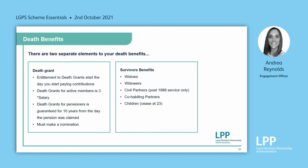It is important that you nominate who you wish to receive any potential death grant, and this could be a partner, brother or sister, a parent or a child, or even a charity of your choice, and this can be done via My Pension Online and amended at any future date should your circumstances change. In addition to a death grant, survivors' pensions may also be payable to a widow or widower, civil partner, eligible cohabiting partner, or to dependent children subject to them meeting the necessary criteria.